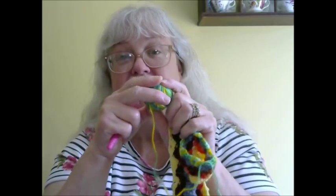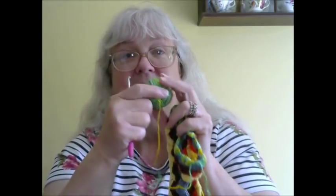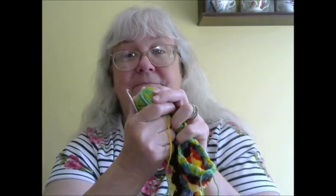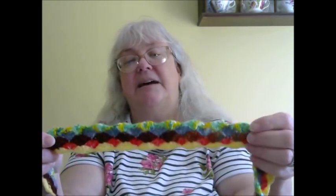So there's a thing called the magic knot, which is what Wednesday's video is going to be. It's going to be a demonstration on how to do the magic knot. That is what I am doing with my scrappy blanket because I've got lots of scraps still left over and little pieces of mini skeins and things like that.